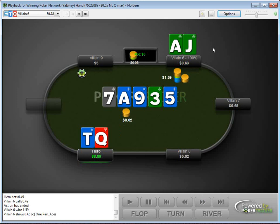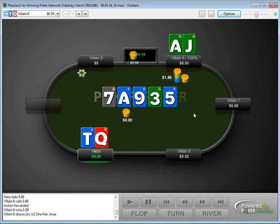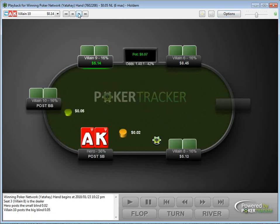The reason why this is a bad bluff, I will show you, is because I have a note here that says my opponent barrels but doesn't do well at Showdown, is hard to bluff at Showdown, and calls down three streets light. This is good to know for when I play this opponent later on, the fact that he is going to call me down light. Here a bluff ends up, of course, being a bad idea because, as you can see, there's a flush on the board, and I bet the flush, and he called it with just a pair of aces. So there you go. Lesson learned on him, and I have the notes, so we can move forward.